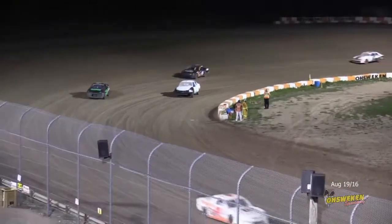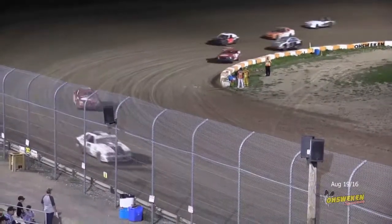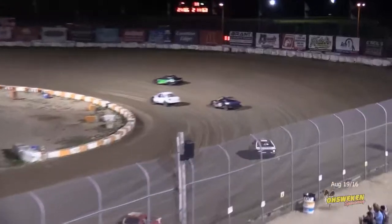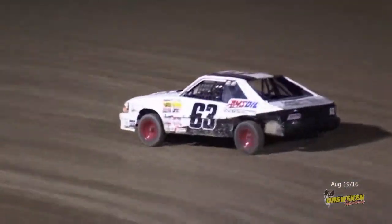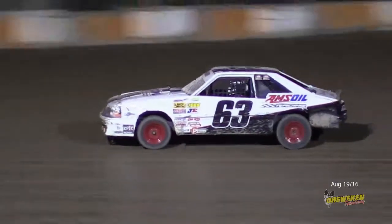Mark Bazine leads the way, though, now with just 4 laps to go. The problem for Crumby is he's running out of time, and they've got a whole bunch of ground to make up here on the speedway surface as they come back to the back straightaway. It's still the Burger Barn 21X of Mark Bazine with the advantage.